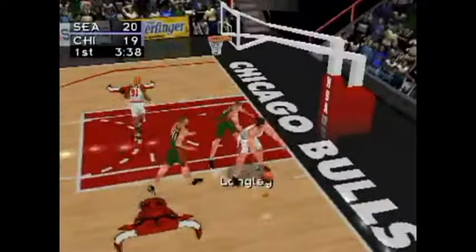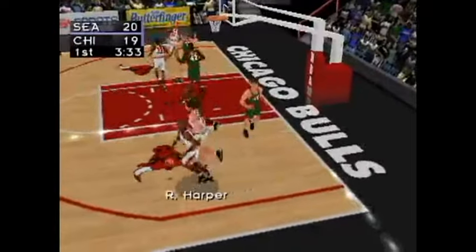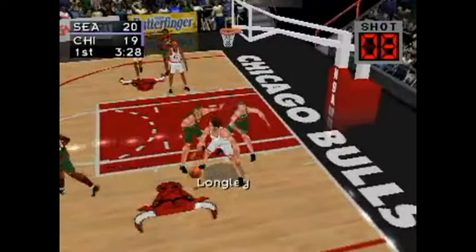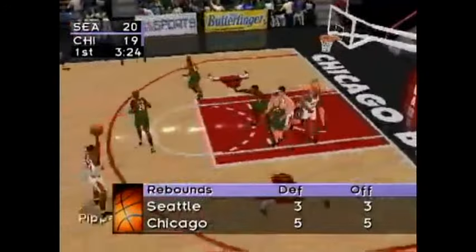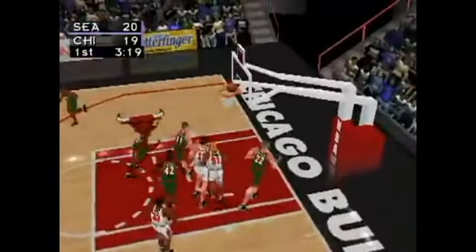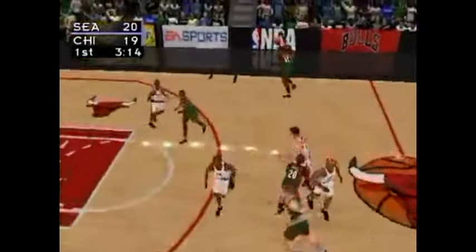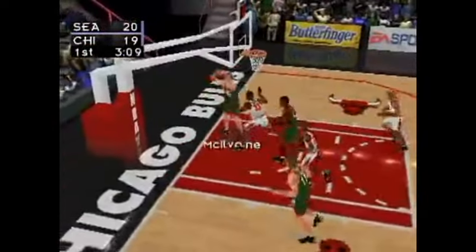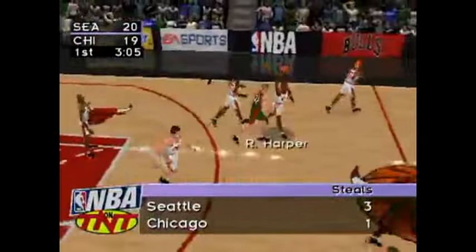Harper to Longley. Harper receives the ball. To Longley. Gets it to Pippen. He squares up for the fadeaway. Puts up the jumper. Number 33, no good. To Payton. To the right side. To the top of the key. To McElwain. Passes to Shrimp. Number 23 with a great steal.